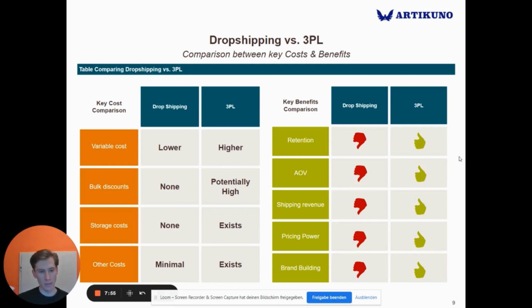In any case, it's going to increase your average order value because of the shipping revenue that you charge. The shipping cost, depending on which side of the table you're sitting on, is the shipping revenue you as a store owner make, which is the shipping cost that the customer pays you, and it can be charged depending on the different options that you want to offer, which the 3PL will allow you.